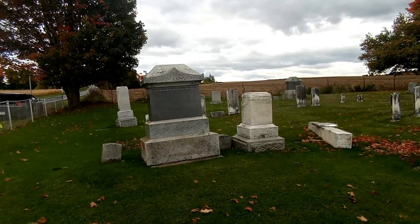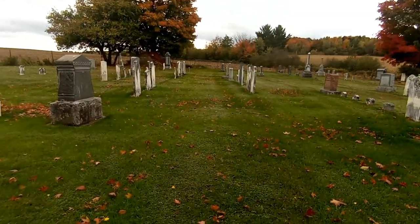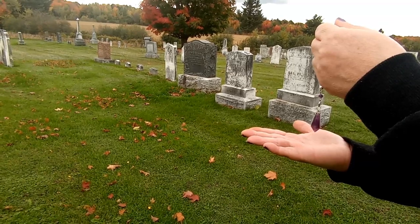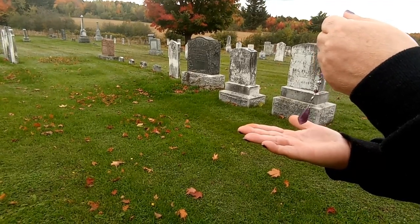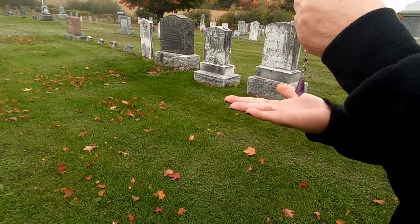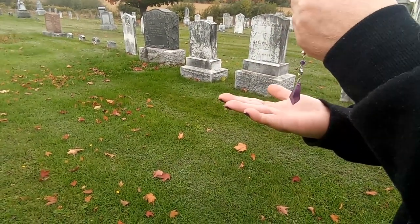So we're gonna have a look around and see if we can find them, but I wanted to ask my pendulum to help me find them. Show me yes. Show me yes. Show me no. Can you help me find James Gibson? Where is James Gibson's resting place?